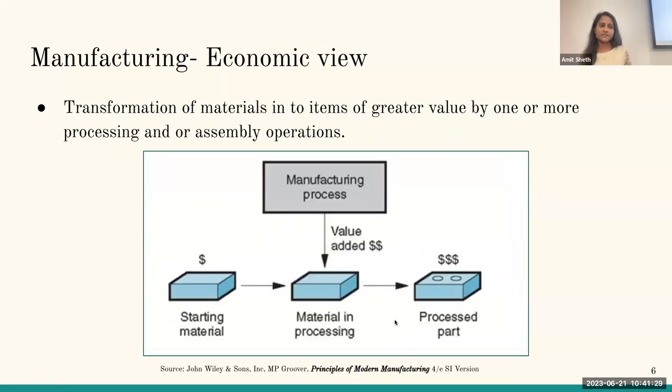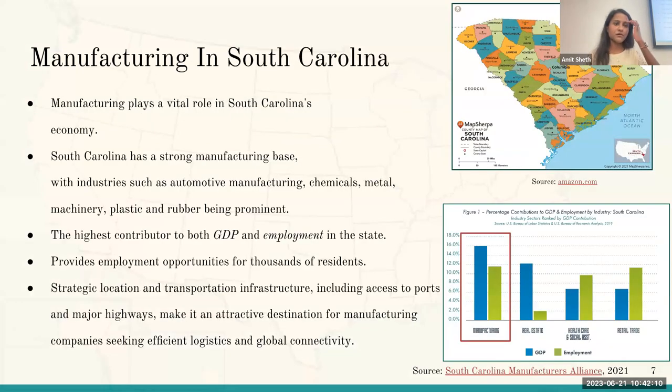The economic view says that manufacturing is the transformation of raw materials into items of greater value. As shown in the figure, manufacturing starts from a raw material and it involves some processing, and the end product has more value added to the raw materials. For example, materials like metal and rubber don't have much value in themselves. But if we can convert those materials into a good end product, then we can earn money from those end products.